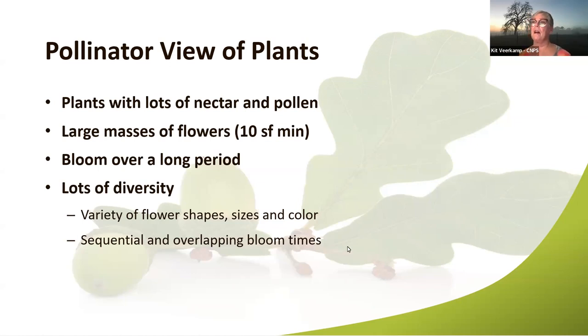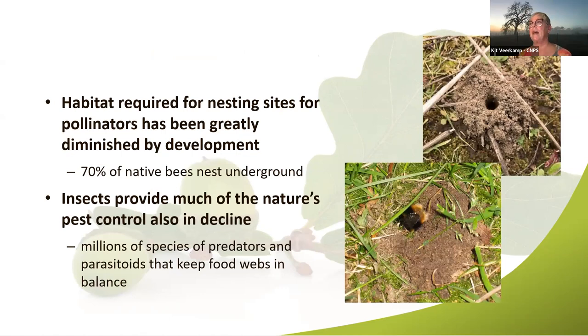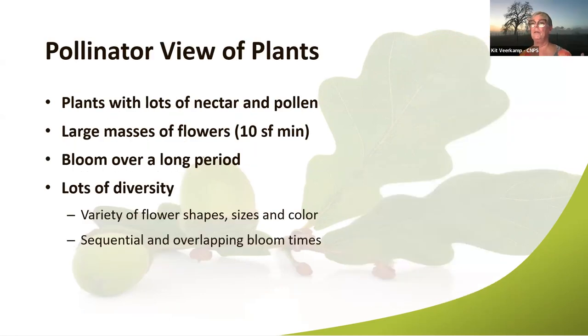And then also think in terms of providing a variety of flower shapes, sizes, and color, because different insects are attracted to different sizes, shapes, and color. And then also think about extending the bloom and overlapping your bloom times. Try to get blooms from the earliest blooming plants, which are usually the manzanitas and the baccharis, blooming generally in January often. And then just keep up with having plants that are blooming continuously. I know my California fuchsias are still blooming in November.